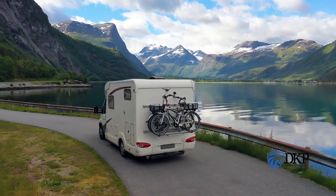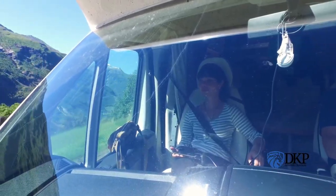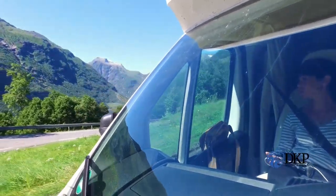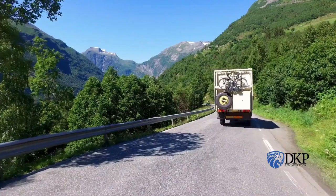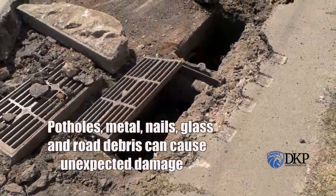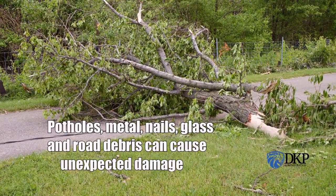Each of us longs to travel the open road in our recreational vehicle. Whether we drive it or tow it, your tires are where the wheels meet the road. Unfortunately, that road is not always paved with sunshine and rainbows. Potholes, metal, nails, glass, and road debris can cause unexpected damage that interrupts your adventure.